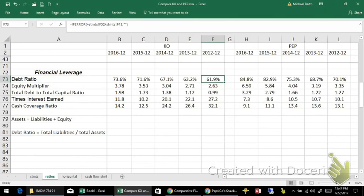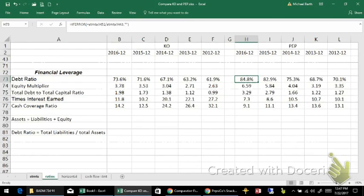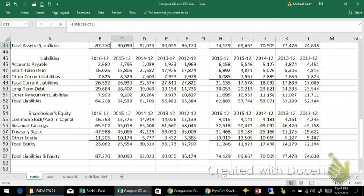We see a change. In 2012, you're looking at 62, 63, 67, 72, 74%. So the liabilities as a proportion of assets have been increasing. And we see the same pattern over here in Pepsi, but Pepsi's financial leverage is actually higher. If we look in the financial statements, there's two ways that can happen. One is that if the assets are decreasing while the liabilities stay the same, you'd see that pattern. Or if the liabilities are increasing while the assets are staying the same.